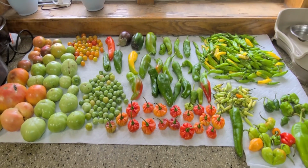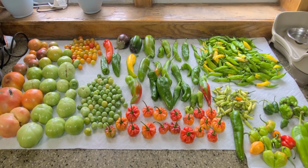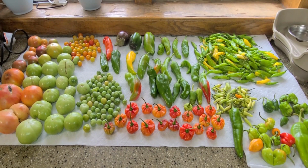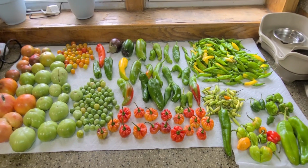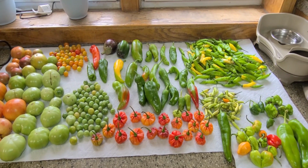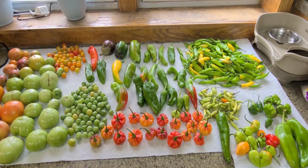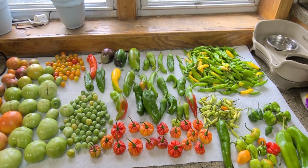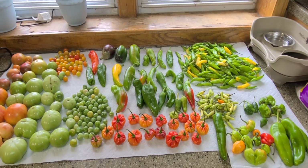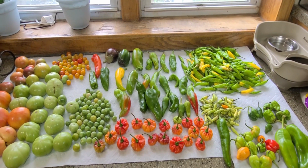Also look forward to some chicken updates from us, and we are having our fingers crossed for when they will start laying eggs. I don't know if it's going to happen this year, but they are officially 20 weeks old. I know it varies on when they are going to be laying eggs, but we are hopeful.